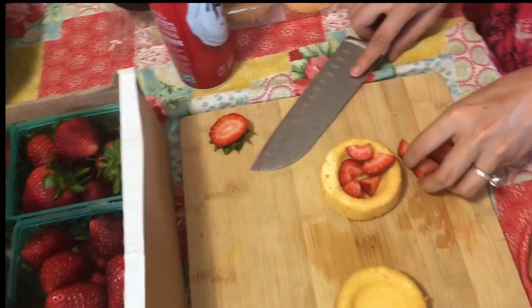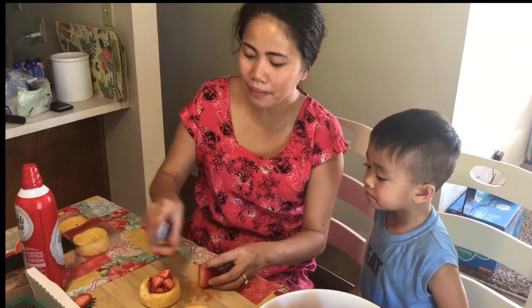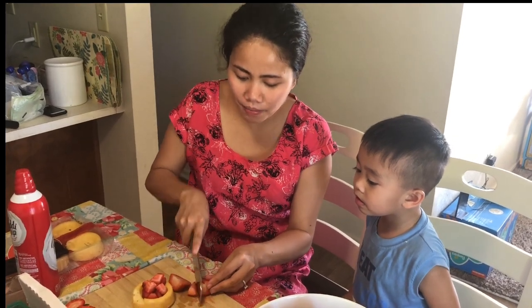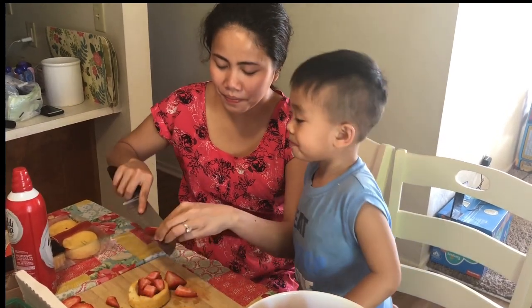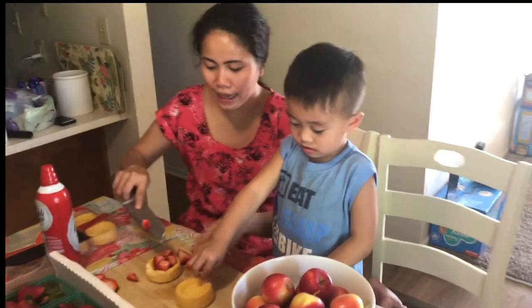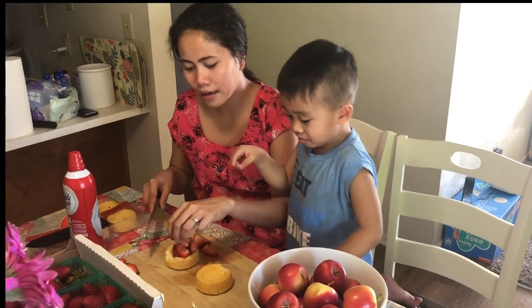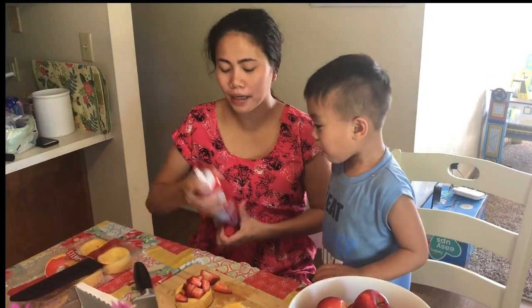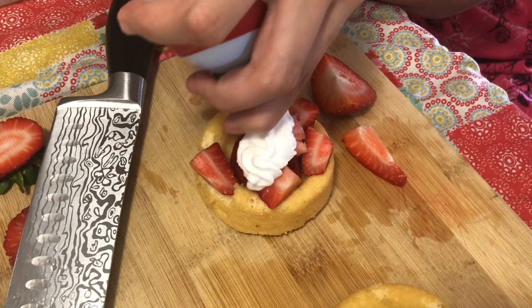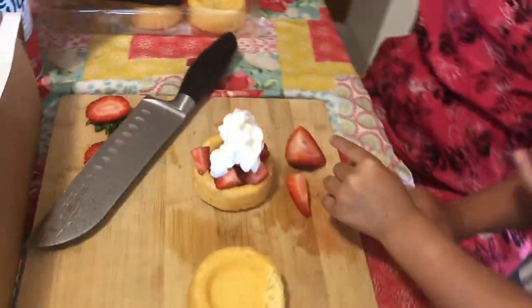Alright, look what we're gonna do. Here we go. I'm gonna do a different kind of way, guys. This is my way, guys. Most of the other people do it the other way, but I like it this way because I want Adam and Michael to get to try the strawberry. We got this one from the fruit stand. Guys, it's really good. And then after I put that, I'm gonna put a whipped cream on the top. Ooh! That looks amazing.